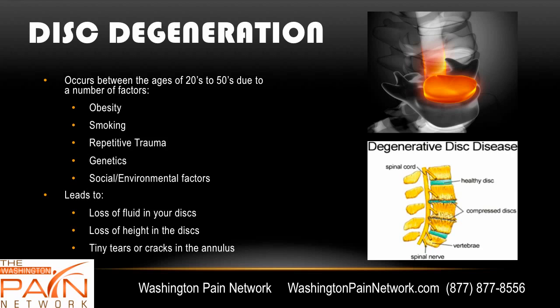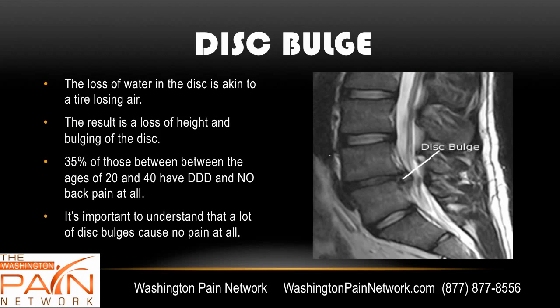This can lead to loss of fluid in the disc, which then could lead to loss of height in the disc, such as you see here. And you see the bulging, almost like a flat tire, a tire getting flat. And you can get tiny tears or cracks in the outer layer of the disc, the annulus, and that can be painful.